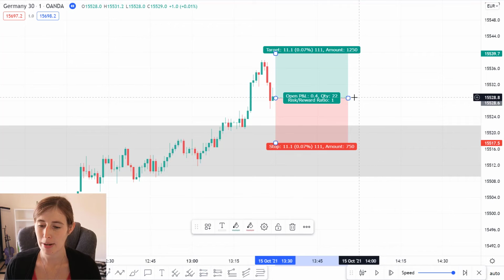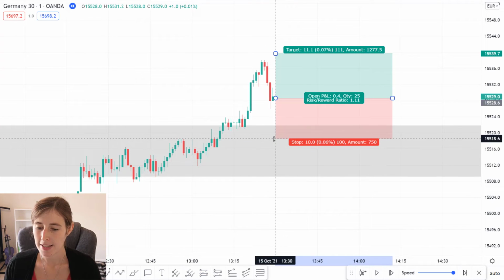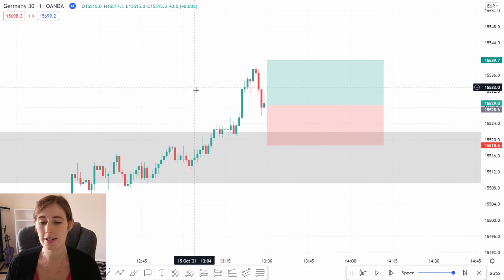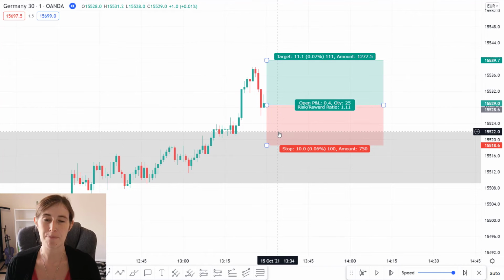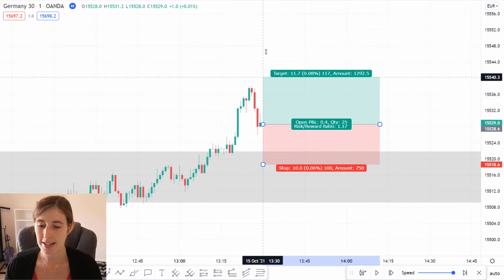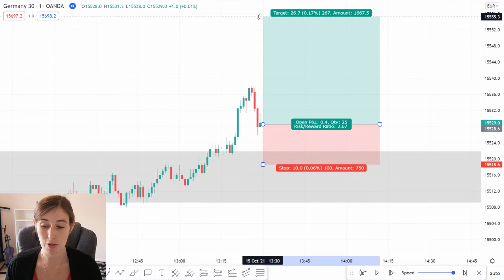It was here that I set my order for an entry. I decided to use a 10 pip stop, which was just underneath this previous consolidation and underneath the top of the range, because if price came down to break that, it was likely going to be a false breakout and I wanted to get out early. And to really capitalize on this move, I decided to set a higher target of 3R.